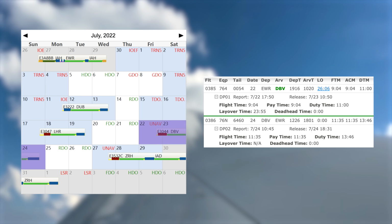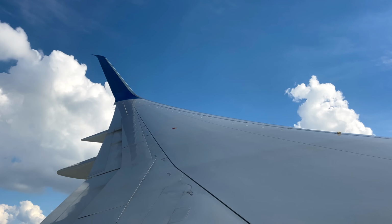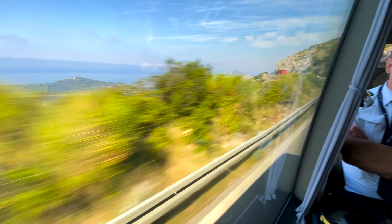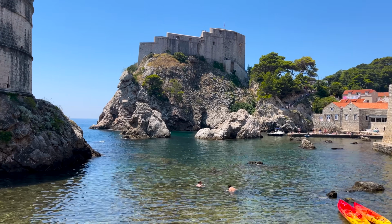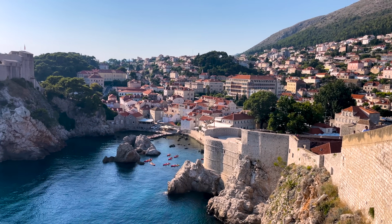Up next was my first true consolidation trip, and I requested Dubrovnik, Croatia. We're the only airline to fly Dubrovnik direct from the United States, and the plane was packed. The city itself was beautiful, and my other first officer joined me on a history walking tour, and then we jumped into the Adriatic, which was my highlight of the trip, before meeting the crew for dinner.